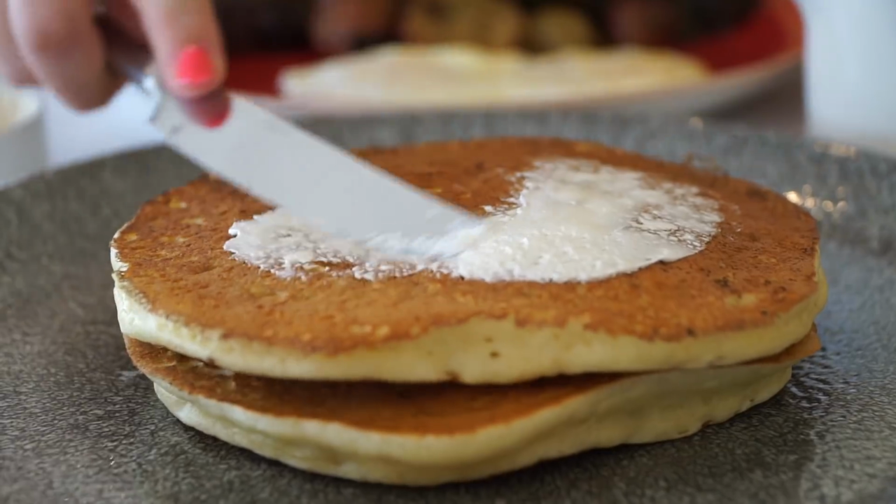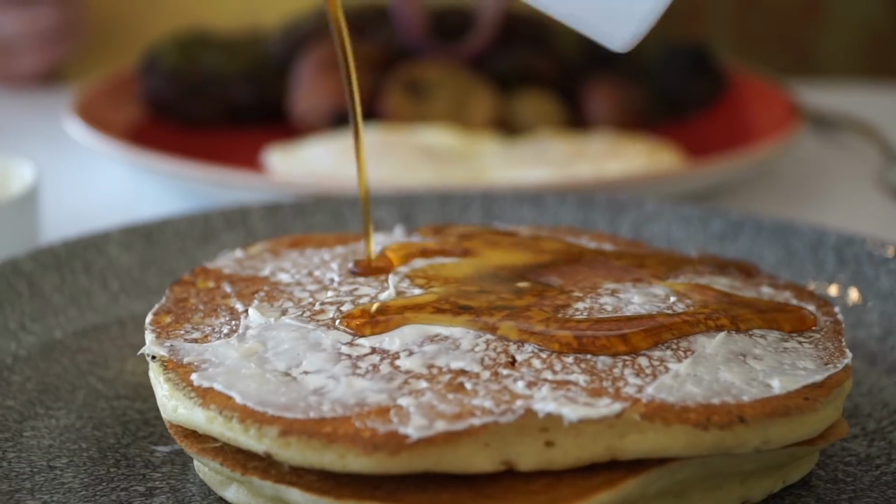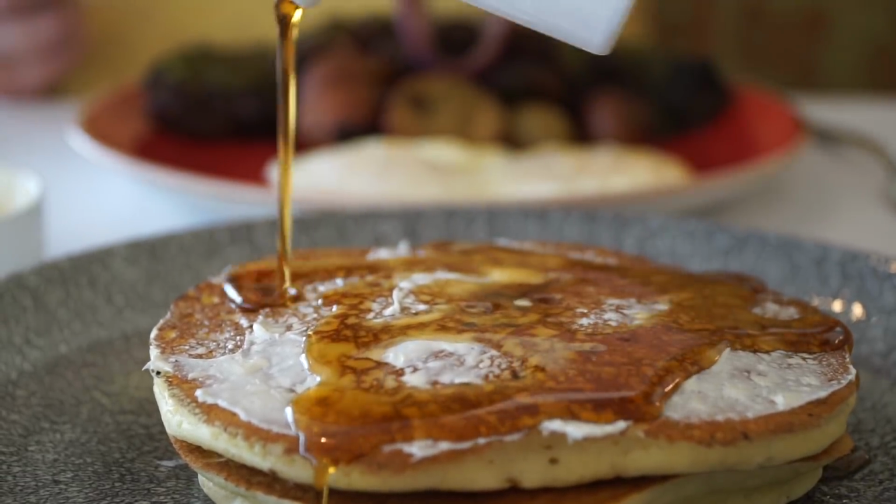So these pancakes look amazing. I do not like when my pancakes get any sort of crust on the top. I like them to be nice and soft. These are perfect, and they really have that buttermilk flavor in there. And with the butter and the maple syrup on top, perfection. So good.